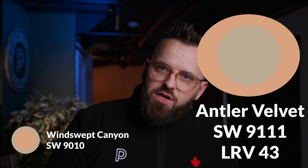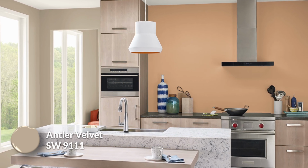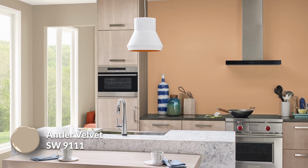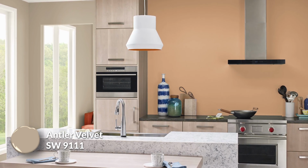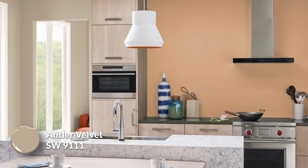Antler Velvet is our next color choice for walls that takes things into a slightly different direction. It's just as dark as Windswept Canyon, and I do mean that precisely. Like, they're both right at 43 lightness-wise. And if you don't believe me, then just check out the Sherwin-Williams website and feast your eyes on the light reflectance value of both colors. But you don't have to go through all that, you can trust me.